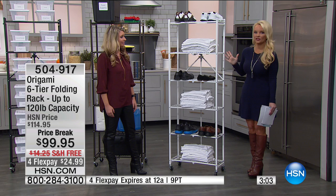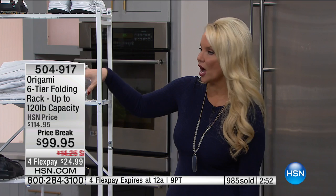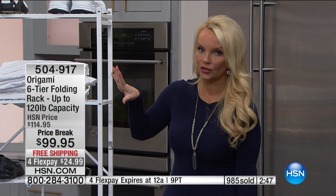They could put their shoes, they could stack it up. If you do have a mudroom, especially this time of year, and you want to get those wet shoes off of the floor, again, they could stack them up here. They could also put their toboggans and their scarves and all the things that they need for cold weather on here.